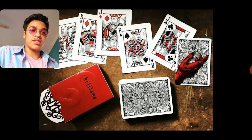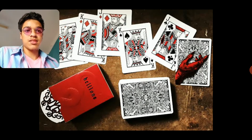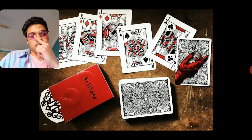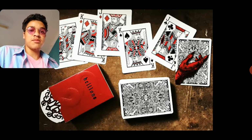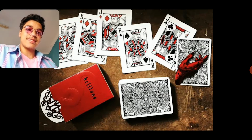Everything else is just pretty standard. The faces are more muted and there's less color to it, but it's okay with this deck. I think it fits well. The court cards' faces are also customized to people that Daniel Madison knows and all that, so I couldn't tell you anything about that. But yeah, I'm putting Hellions at 6th place.